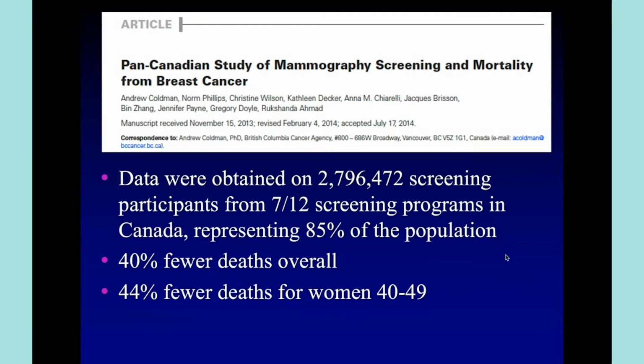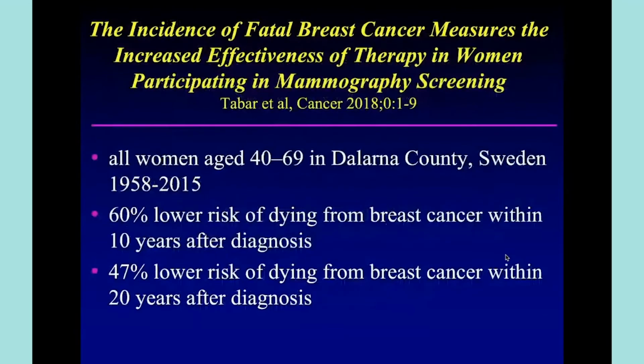And they showed that women who have screening are overall 40% less likely to die of breast cancer than those who don't. And for women in their 40s, they're 44% less likely to die. But strangely, in Canada, most provinces still only screen every other year starting at 50. This group in Sweden showed that women who had screening were 60% less likely to die from breast cancer in the first 10 years after diagnosis, and 47% less likely to die from breast cancer within 20 years of diagnosis.